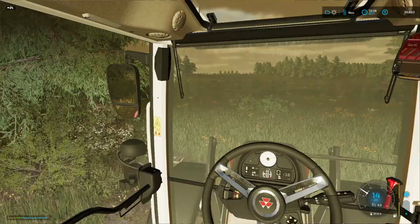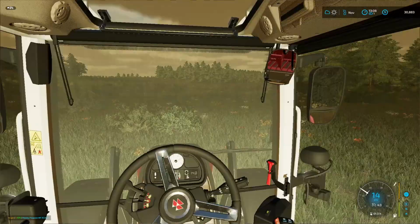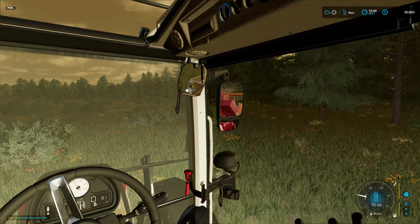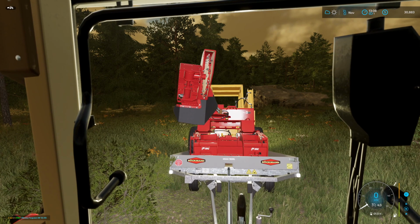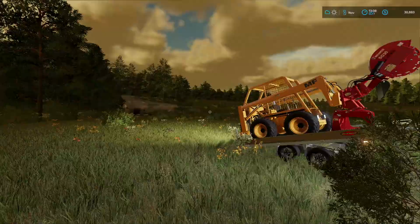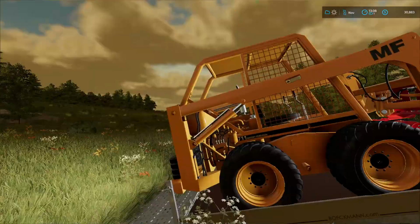Are we in the right place? Yes, we are. There we are. Okay. You know what? Actually, I probably just need this here, don't I? So, let's unload this. Oh boy. We'll leave the lights on.